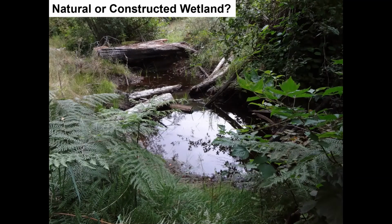Okay, this one right here. What do you think? You're right. It was built in 2012 for $1,900. It's a constructed wetland. Okay, let's try the next one.